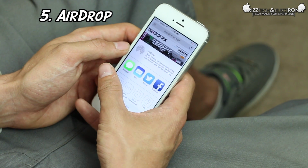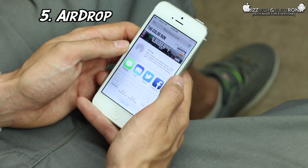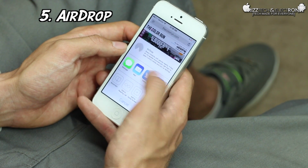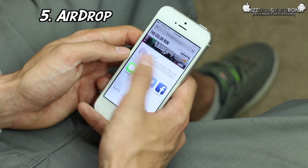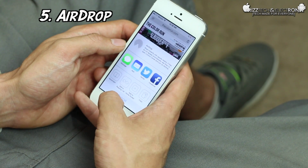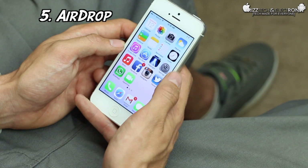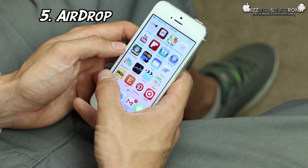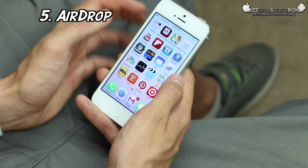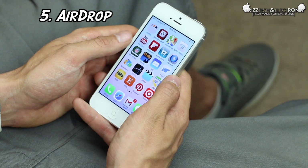You can also jump straight into these things with the functionality of this little pop-up in Safari, where you can just jump straight into sending a message from the website, mail, Twitter, Facebook, all straight from a little function inside of Safari. But Airdrop is pretty cool. It's definitely a function that I've used quite a bit in OS X, so I am pretty excited that they do have it in iOS 7 as well.